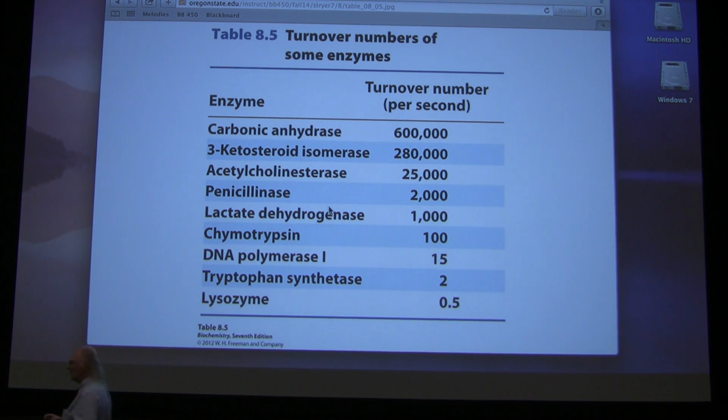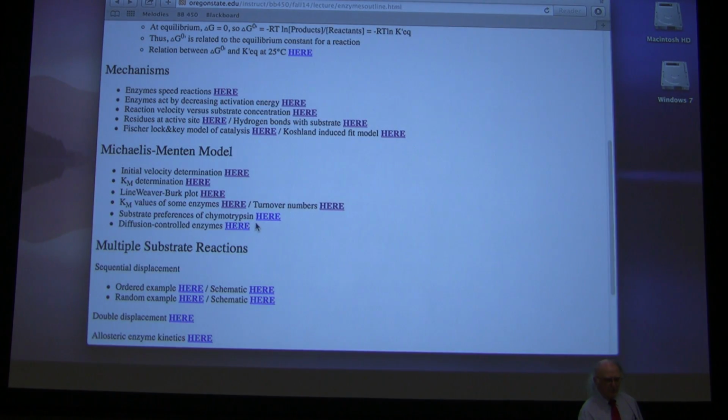That's why any mutation that they suffer causes them to be less efficient, and they will never get more efficient than that limitation of diffusion. That's remarkable. How do we get a perfect enzyme, or how would we describe a perfect enzyme?